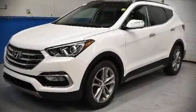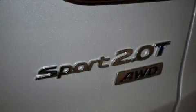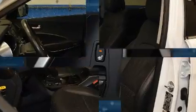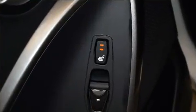You can expect a lot from the 2017 Hyundai Santa Fe Sport. Smooth gear shifts are achieved thanks to the efficient 4-cylinder engine. And for added security, dynamic stability control supplements the drivetrain.